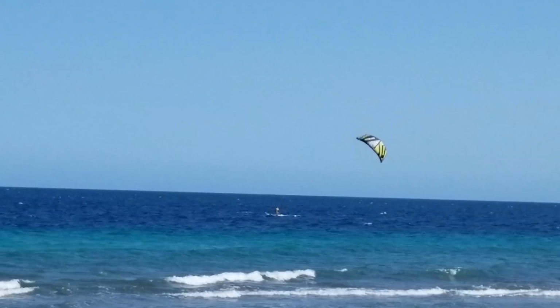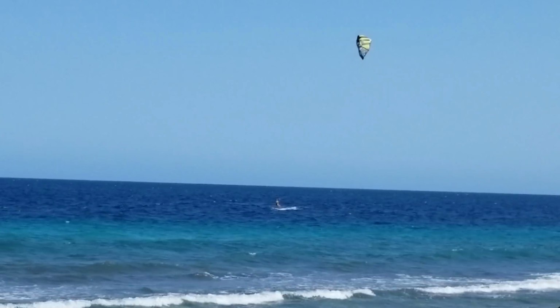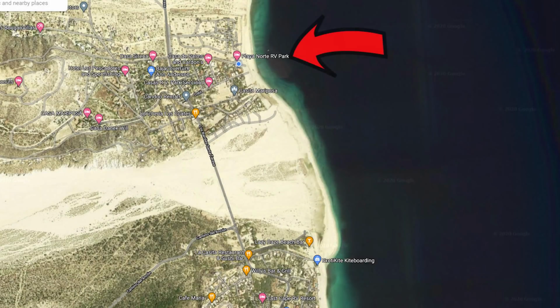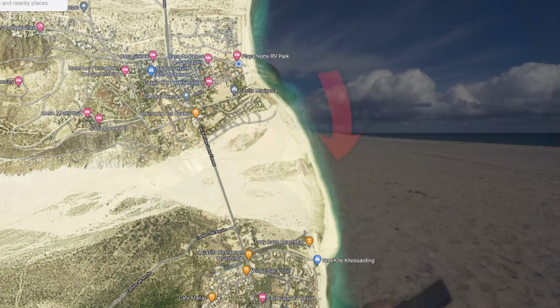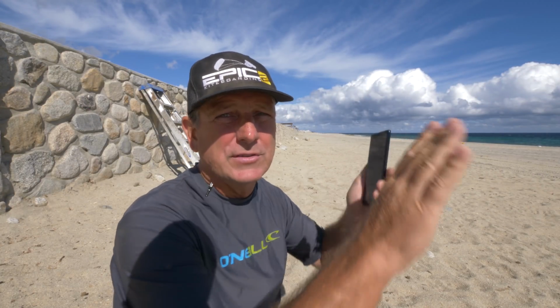I did get up and running, but I had a hard time staying up because the wind was so light. I have to start in front of the RV park and then go downwind. I don't have that ability to stay upwind. The wind comes from up in this direction and travels down the beach. Ideally, you want to start on this beach and then you can hang out in this area once you get better. In this particular video, I wasn't able to do that yet.